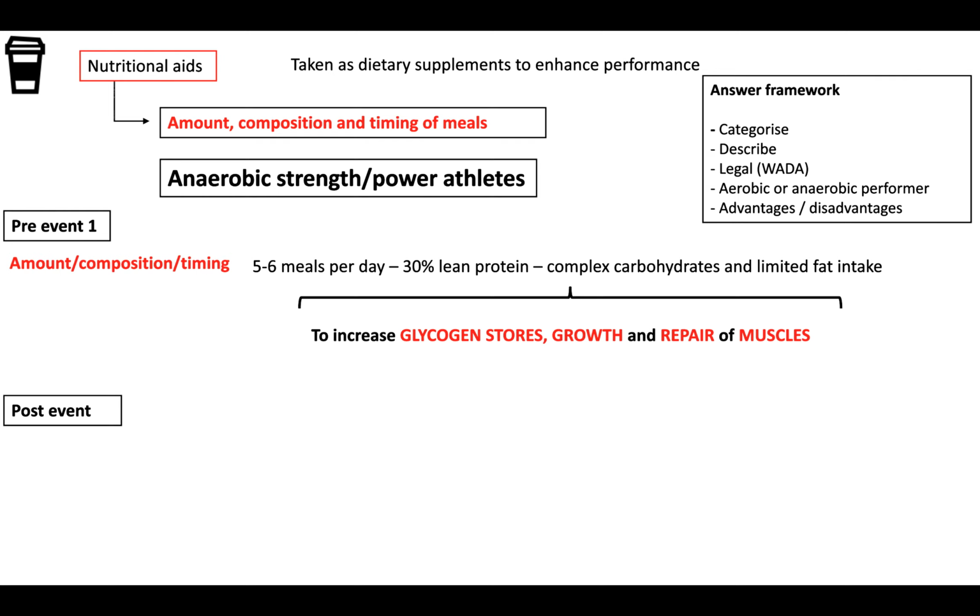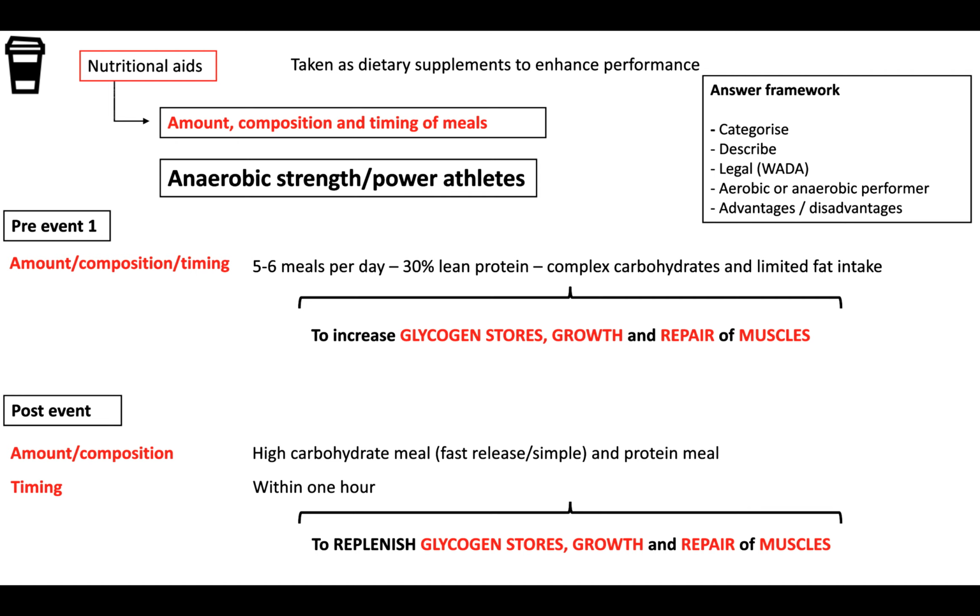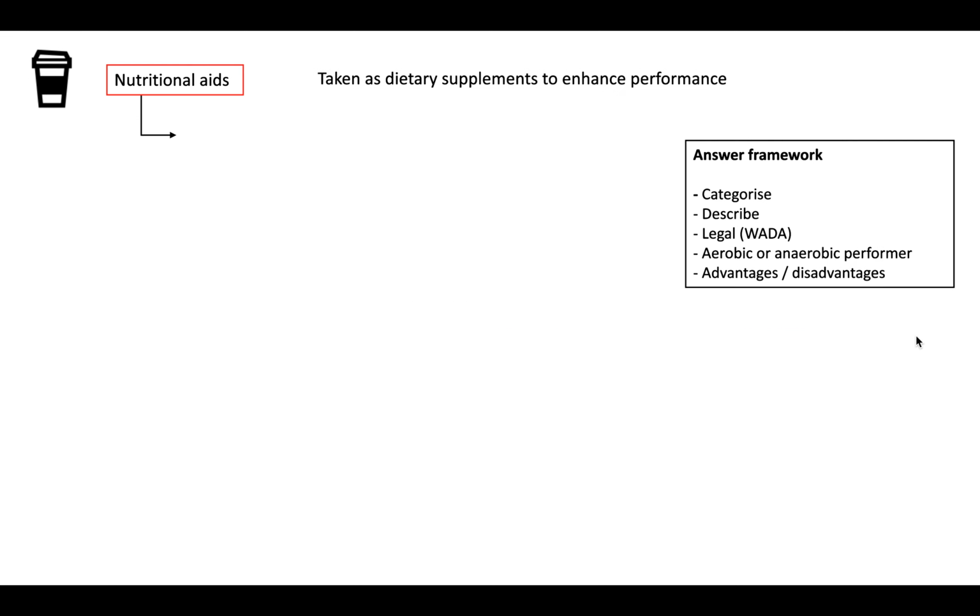of our muscles. With regards to post-event, we're going to have a high carbohydrate meal, fast release, simple, and a protein meal as well. The timing of this is going to be within the first hour. The overall effect of this is, again, to replenish our glycogen stores, and growth and repair of muscles. So that's the amount, composition and timing of meals. Please have good questions for this to come into lesson with.